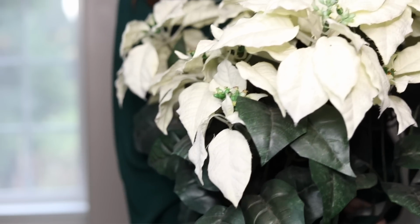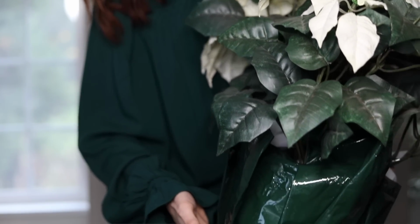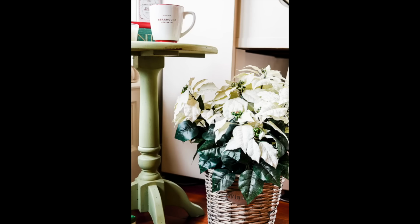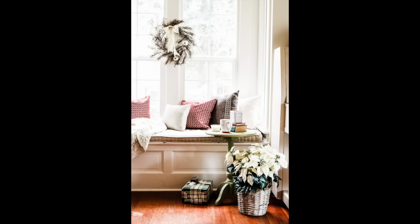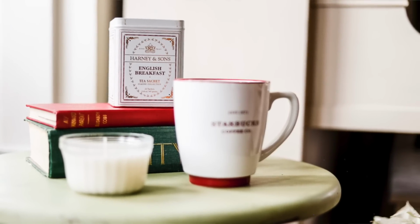Then for my poinsettia, I started to really notice how cheap the plastic wrap was that it was sitting in, or how cheap it looked. And so I found another container for it. I put it in a vintage basket with little handles, and I like how that looks a lot better. I pulled over a little table that I had gotten last spring at a garage sale and painted it green, and I really like just the two-tone greens that I have going on here with the Christmas look. Got my books on the table, little book on the window seat.